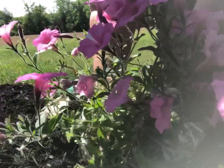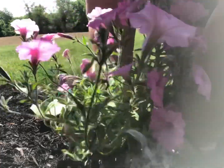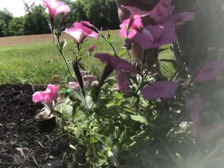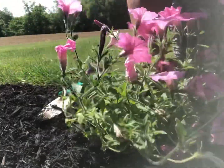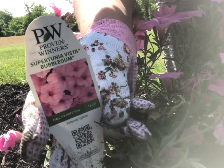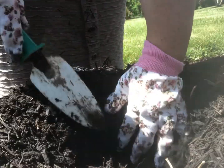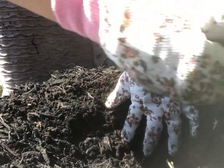And since it's been mulched already, I put the dirt around first, around the roots, and pack it in there. And then I spread the mulch around it so it keeps the moisture in there. This is my bubblegum petunia tag that I'll put beside it right there. Okay, that's deep enough. We'll stick that one in there.